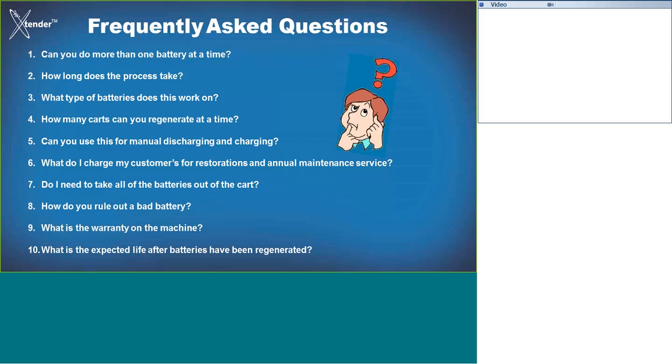And then what is the expected life of batteries after they have been regenerated? That one does get a little bit foggy. However, what we're seeing so far is it's virtually a reset of the battery's life. This machine started in Europe, and they're just now getting to years 4 and 5 of the batteries, where they were caught in year 4 and 5. They performed the full restoration, and they're getting 9, 10 years use out of the batteries. I expect that to hold true through the U.S.